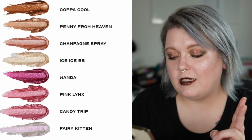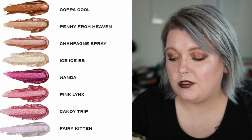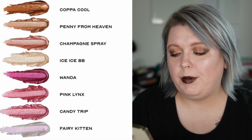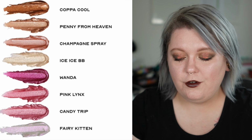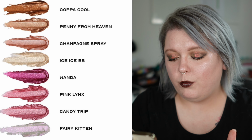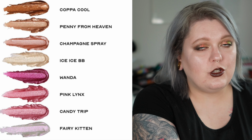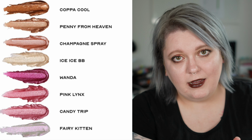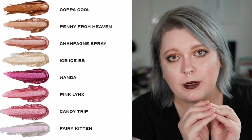Wanda and Pink Lynx will definitely be blushes, like shimmery blushes to me. And Copper Cool and Penny from Heaven. Copper Cool, maybe a shimmery bronzer, and Penny from Heaven, not too sure, maybe just a topper. I don't know. I will see how I can incorporate them, but honestly, I am so happy that we now have a highlight case. I am over the moon because of this.